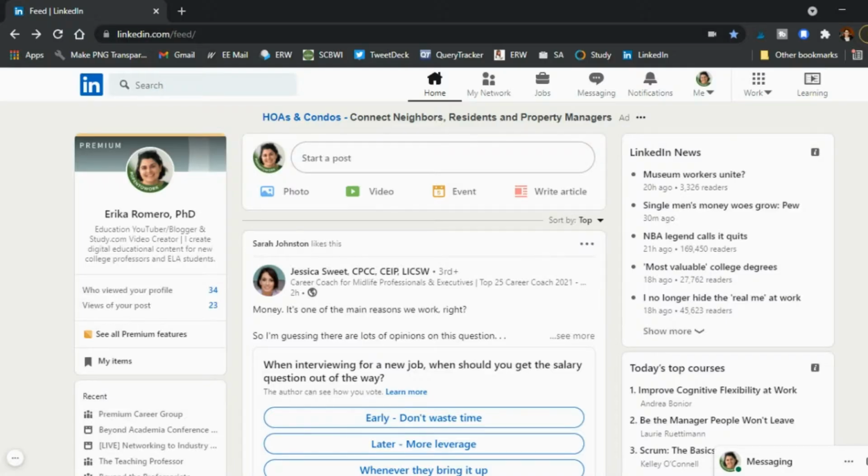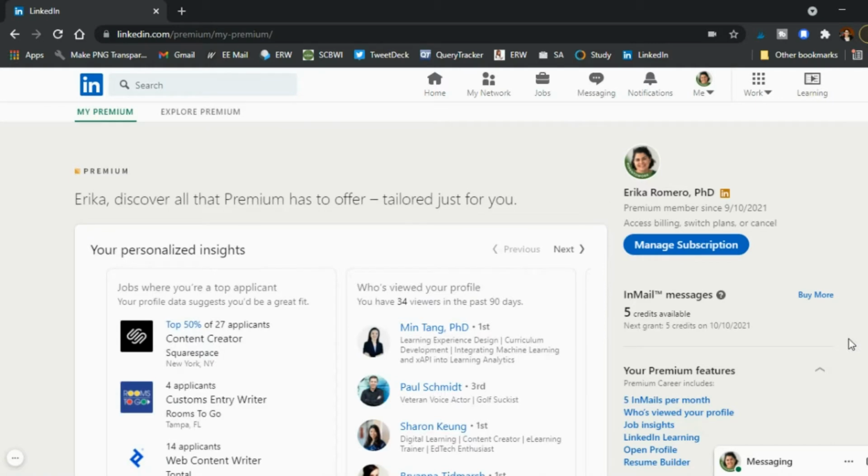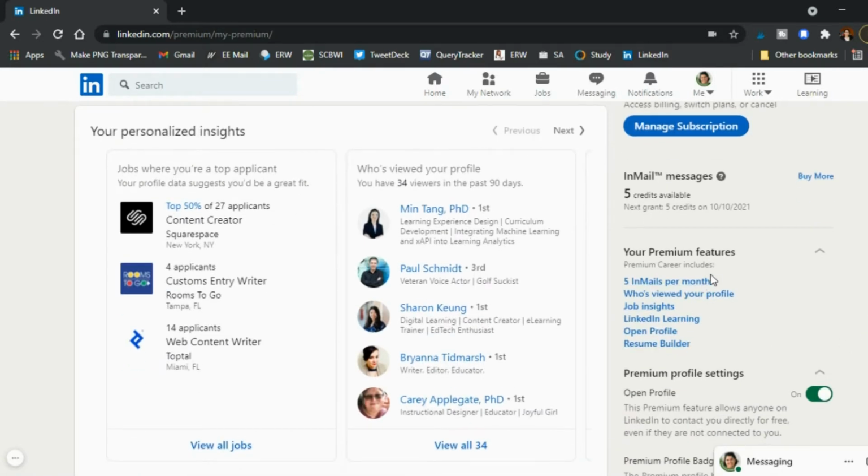Okay, so I think the easiest way to show you all the premium features is to just go to the premium page. So when you do have the premium account, if you go under Me, you can click Access My Premium. And that works really well because it shows you all the features that you have. Over here on the right, you can see 5 InMails per month. This basically means that you can message people who are not part of your network. So this is obviously great if you're looking to talk to a recruiter for a job you're really interested in, or whatever the case may be. You can do 5 of these per month. I haven't done any yet, but it is an option here.